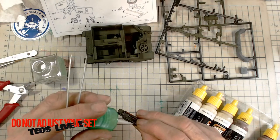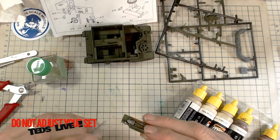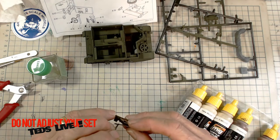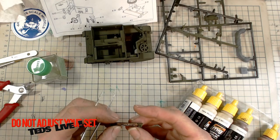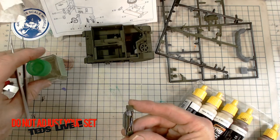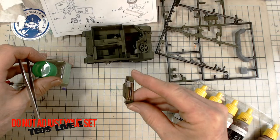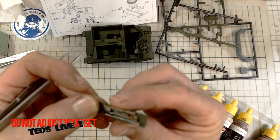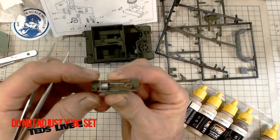I know that the parts are painted, but your extra thin will burn through the paint and allow you to bond things together, he says. Oh, so there's a tool set. Yeah, there we are. Not quite in focus when it gets that far, but get the idea.